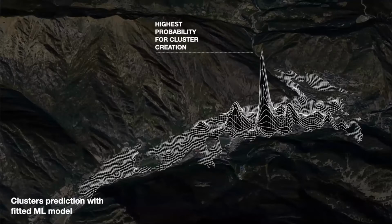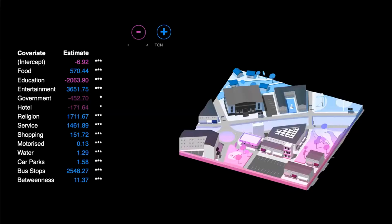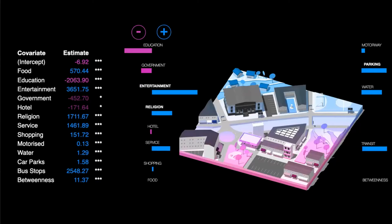Of course, the center is very clear. There is a moment there, it's very, very high, but there are also other peaks around the city, where with the correlation of different amenities, different functions like food and education and others, you might create an active cluster. And just to show you an example, we found that education functions like schools are a big deterrent for the creation of a cluster in a public space. I don't know why, we don't have the explanation, it's not a causality model, but we do see that education versus religion, for example, is creating this deterrent.